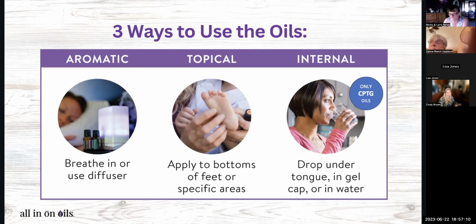doTERRA is the only company in the world, we're the number one essential oil company in the world, that has really stringent testing to ensure that there are no chemicals, no pesticides, nothing in there, and no fillers and contaminants. And they've really omitted the middleman when it comes to purchasing the oils. We actually pay the farmers.